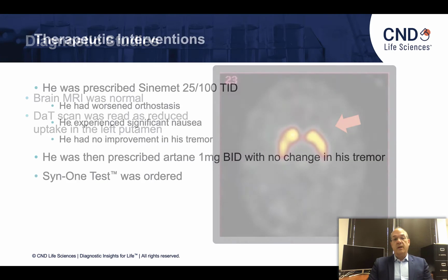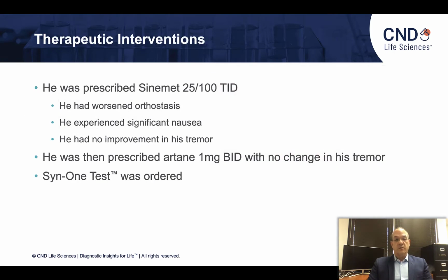He was then prescribed a low dose of Sinemet 25/100 TID. When he took this for a couple of weeks, he noticed that he had worsened orthostasis, he had a little bit of nausea, and he didn't notice any change in his tremor. He was then prescribed Artane 1 mg BID, again with no real change in his tremor.